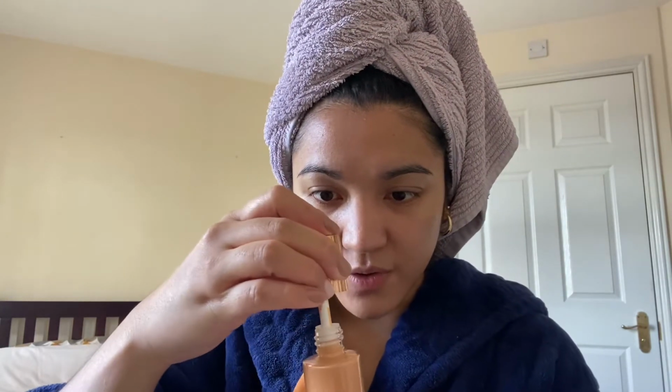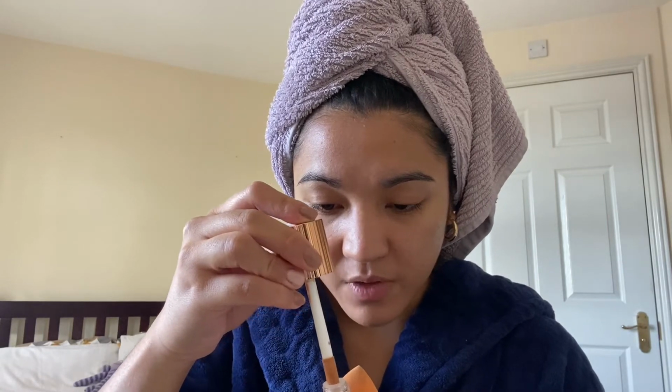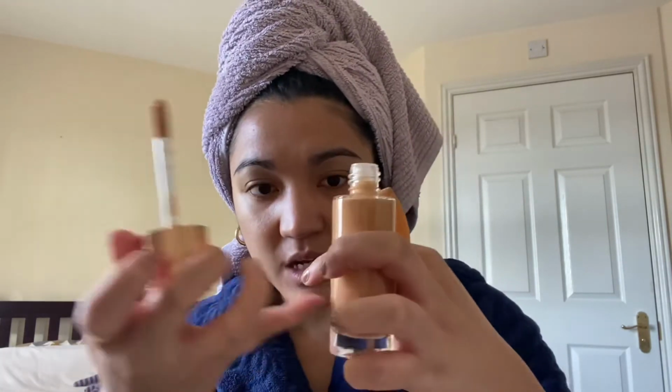Okay, so the guy mentioned to me that you only need a few drops of this. It's gonna last you a long time. It's thick as well, and this is 30 ml. I don't know if it just looks big because of the glass, the container is literally glass.